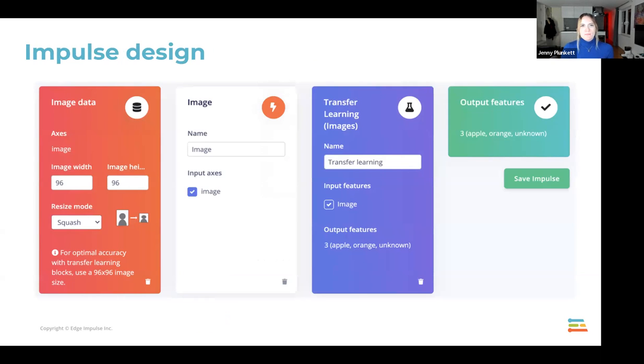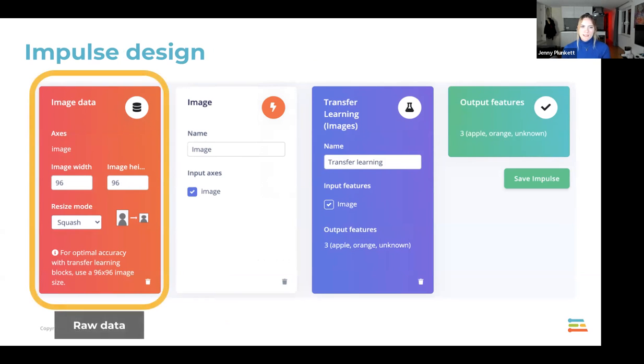So the Impulse design page is the bread and butter of how we're going to be designing and training our model in the Edge Impulse Studio. Every flow of the Edge Impulse design page is very similar. This first part, your raw data, changes depending on what you've uploaded to the data acquisition tab, which I'll show you in a moment. But this first column here is the image data tab. And this raw data section is basically just cleaning up your data, making sure it's all the same size. For this example, we're looking at images, so it's squashing all of the images down to make sure they're all square, or however you've determined you want your image height and width.